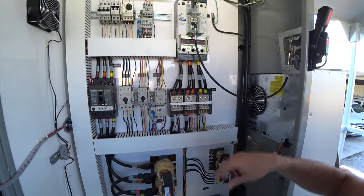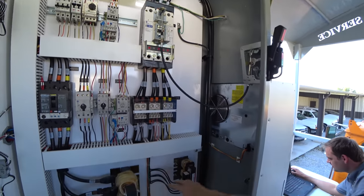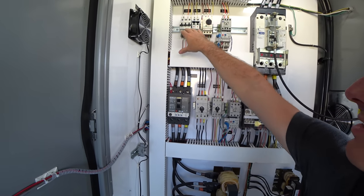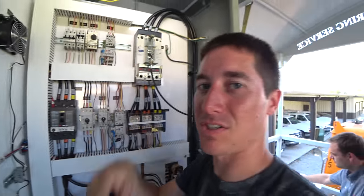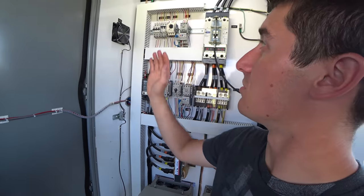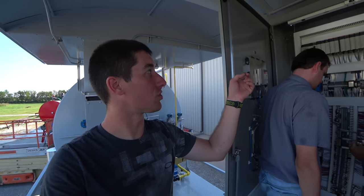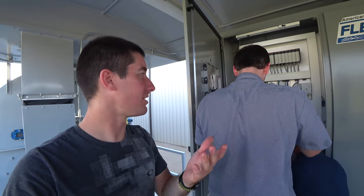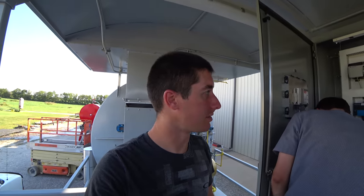Here's the main disconnect right there. You can see all the power coming in and splitting out to everything. Here are all the contactors and some breakers, and that contactor is on Ethernet. I can read current sensing and all that good stuff. There's a little cooling fan and an arc flash divider. The Allen Bradley controls, Honeywell burner controls, Allen Bradley's Ethernet switch. I mean, the whole Allen Bradley automation stack. So, best of the best.